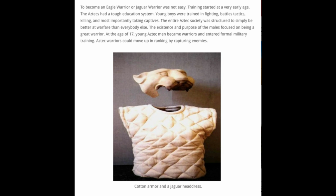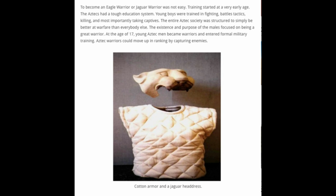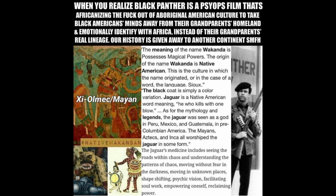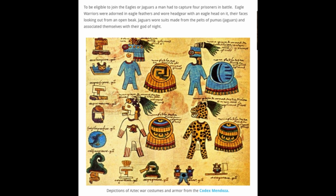The entire Aztec society was structured to simply be better at warfare than anybody else. The existence and purpose of the males focused on being a great warrior, just like the Wakandians. At the age of 17, young Aztec men became warriors and entered formal military training. Aztec warriors could move up in ranking by capturing enemies. To be eligible to join the Eagles or Jaguars, a man had to capture 4 prisoners in battle.